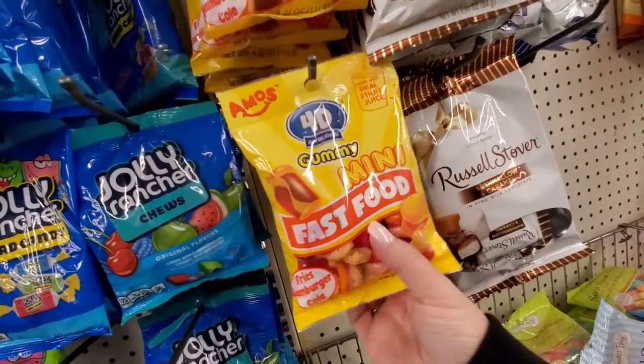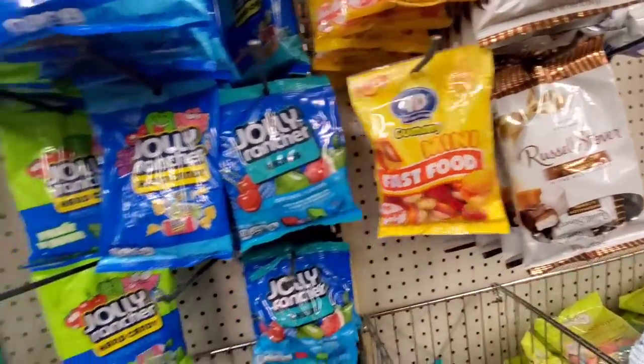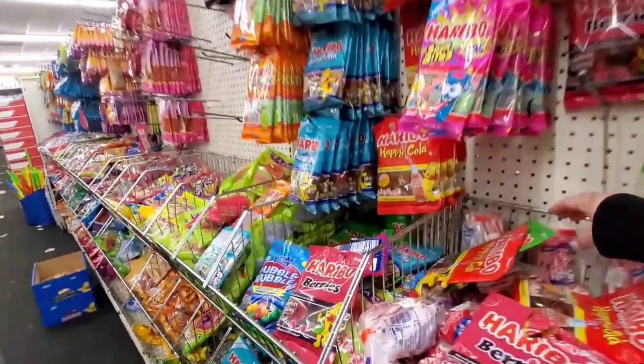So little fast food gummies. There's a little cheeseburger and a little soda. And then there's a little french fry. And they're freaking cute. I don't know how they taste, but they're super cute as like a little gift item.